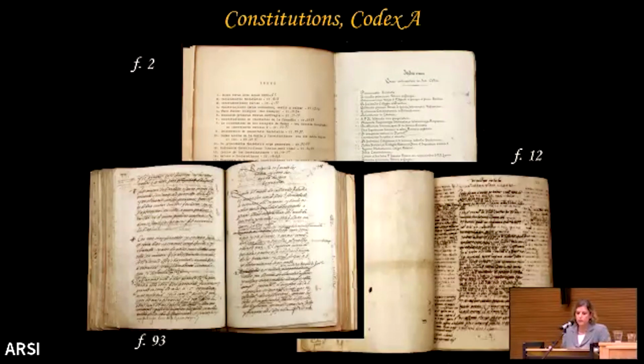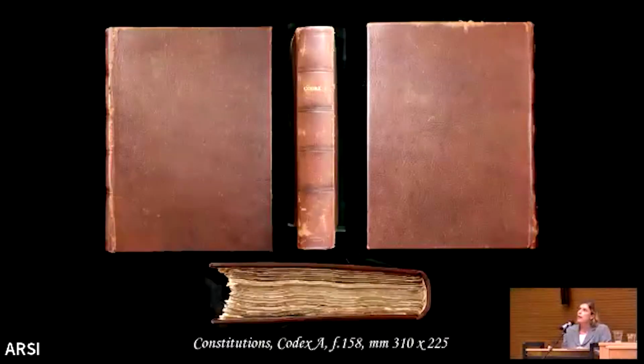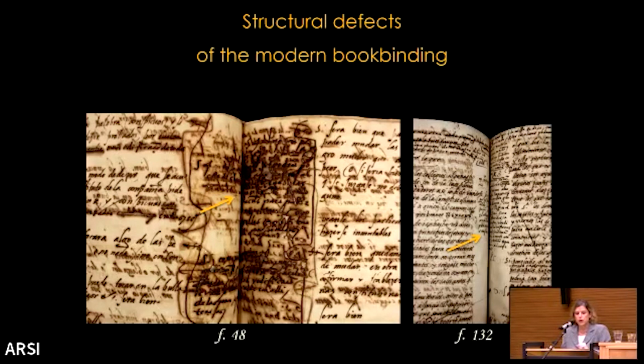Codex A contains the first draft of the constitutions. It is a collection of heterogeneous documents completed in 1550 and revised by the saint. The volume had, not has, a modern book binding with a tanned leather cover. We do not really know when it was realized. And above all, it presented some structural defects, in particular, a very tight spine, limiting the readability of the text in these areas. I can't read what is written here and in many other bifolia of the book.